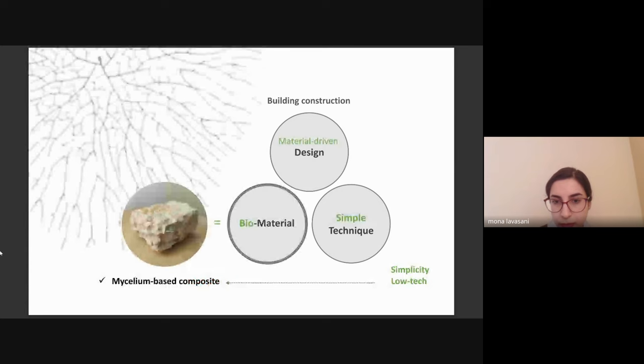Here we want to focus on material. We want to change the material in this cycle and use mycelium-based materials, more specifically as a biomaterial. So we have to change the design and the geometries we would expect to build with this material, and change the design process to material-driven design, looking at, for example, the mechanical properties and the features that this material could bring for us.